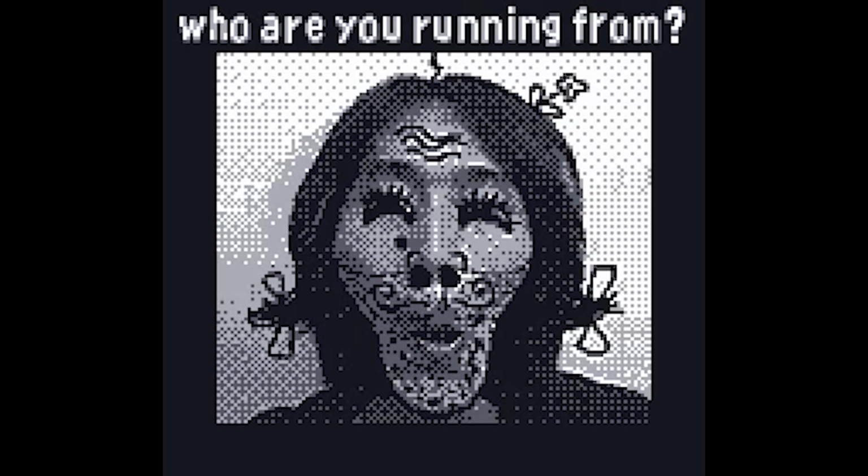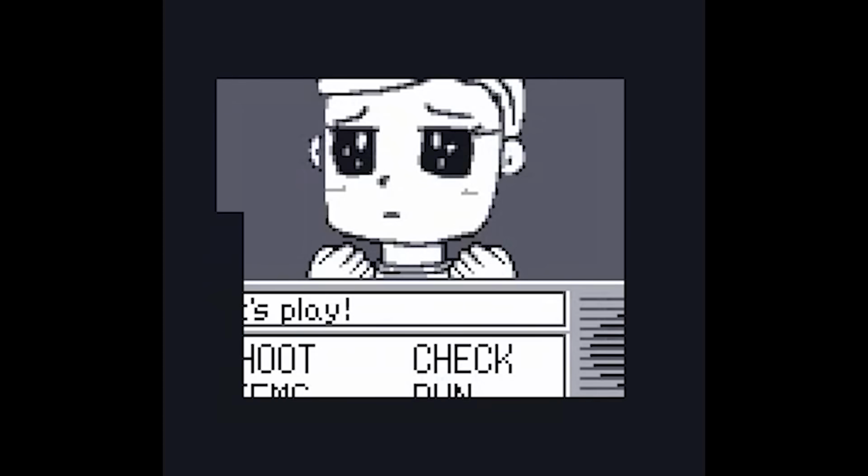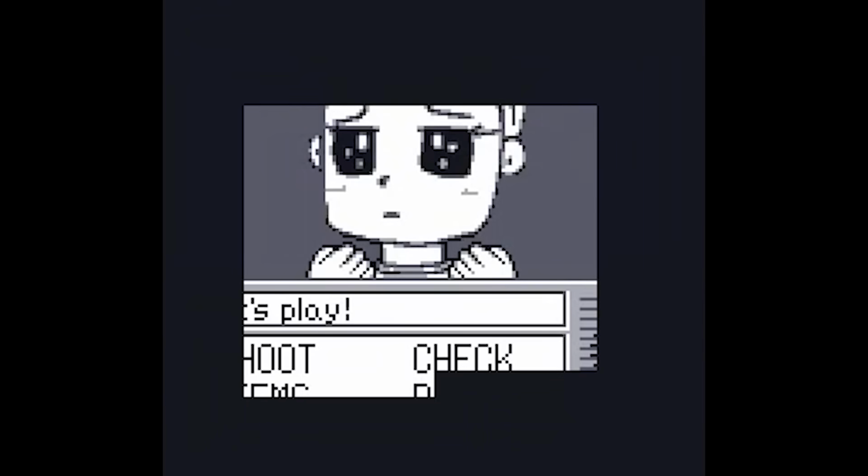There were two other photos you could see in the US release, but even more were available in the Japan version. They all said the same thing. Who are you running from? From the face in the picture, that's what I'm running from. There was a belief that the pictures were taken of members of a cult, and that one of the images was one of their victims.